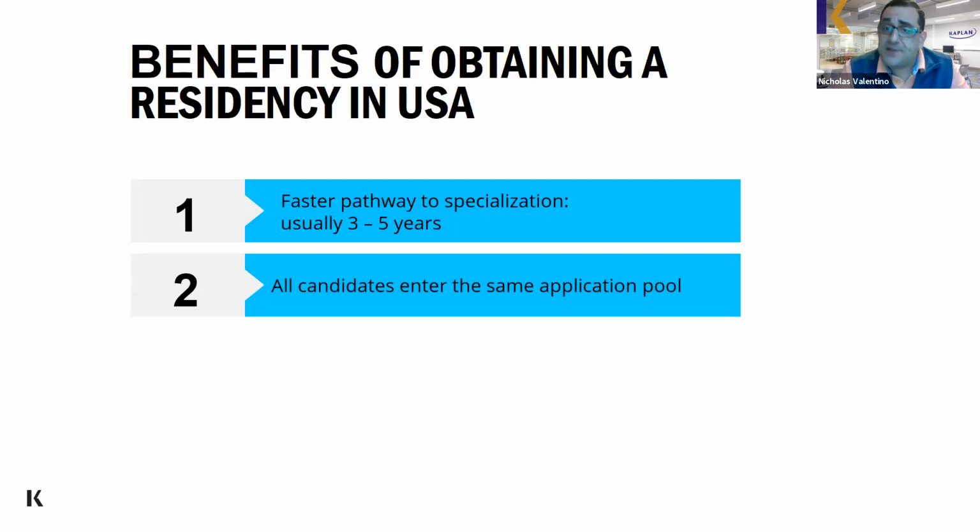All candidates enter the same pool. So what does that mean? We're going to talk about the process for applying for residency in the US. And there definitely are challenges for international graduates, and we'll talk about that. But whether you're a US graduate or international graduate, you're going through the same process. You're taking the same exams, and you are applying through the same process.